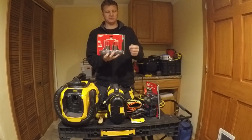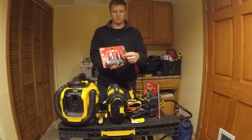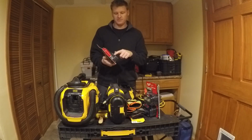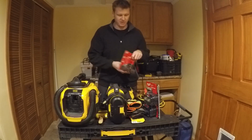And then I got 2 of these too because I have a few of their 12-volt tools. And these were, I don't remember the price on these. I didn't check. But I think it might have been 100 bucks. I think it might have been like 49 bucks a battery, so you can't beat it.